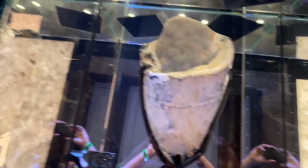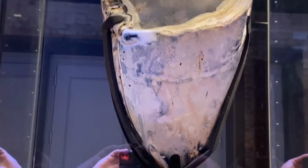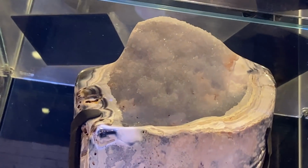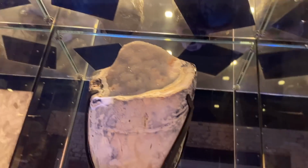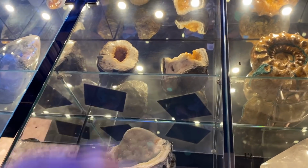Super cool druzy Brazilian agate. I love the banding right there on the side. It's probably pretty deep in there, no way for me to really show you. But yeah, the druzies are super fantastic. Nice quartz crystals. Those are some nice heat-treated amethysts up there.